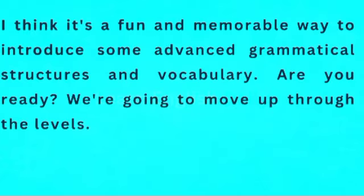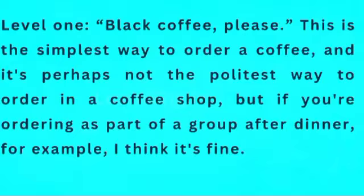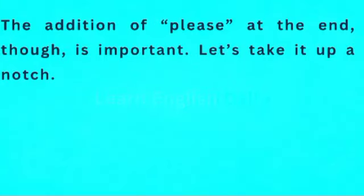Are you ready? We're going to move up through the levels. Level 1. Black coffee, please. This is the simplest way to order a coffee, and it's perhaps not the politest way to order in a coffee shop, but if you're ordering as part of a group after dinner, for example, I think it's fine. The addition of please at the end, though, is important.